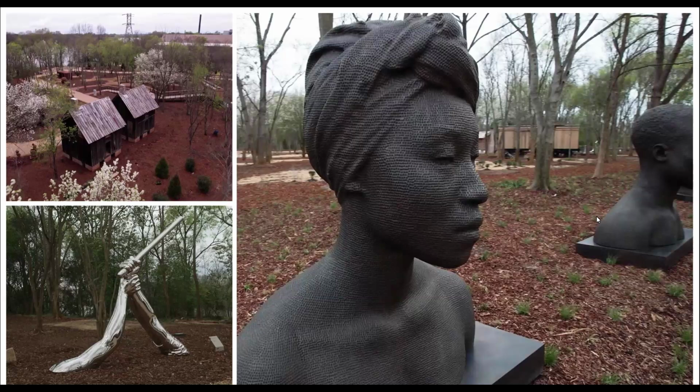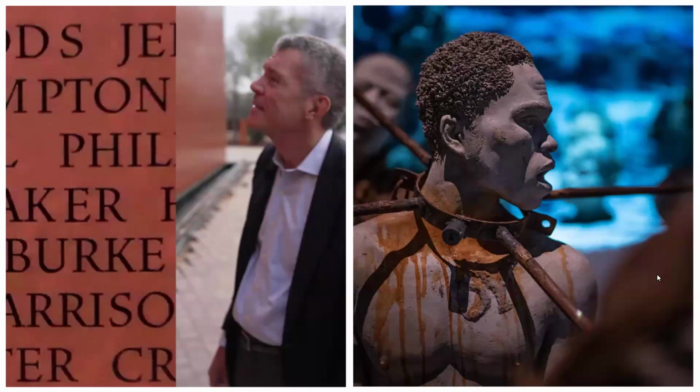It's 17 acres along the very river in Alabama where tens of thousands of enslaved people were trafficked. It also has dwellings, as you see in the left-hand corner, whipping posts. In the Legacy Museum, it has a site of cotton warehouse. And it also memorializes 500 documented victims and 30 plus massacres.